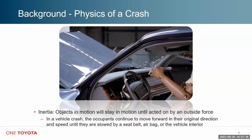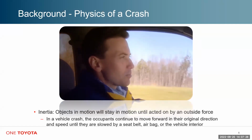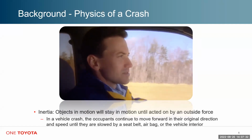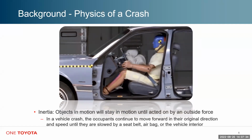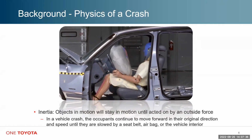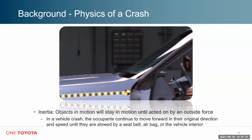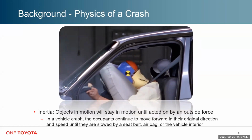In this case, it's the impact of the steering wheel and windshield that applies the force that overcomes the dummy's inertia. Inertia is one reason that seatbelts are so important. Inertia is one reason that you want to be tied to the vehicle during a crash. If you're wearing your seatbelt, you slow down with the occupant compartment as the vehicle's front end does its job of crumpling and absorbing crash forces.